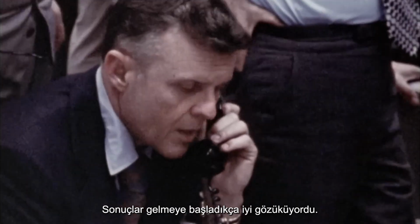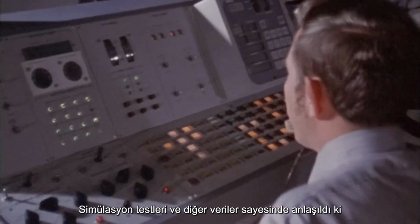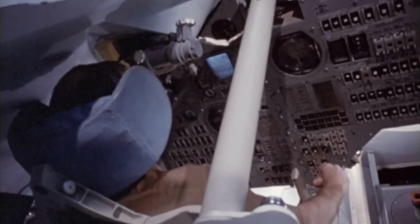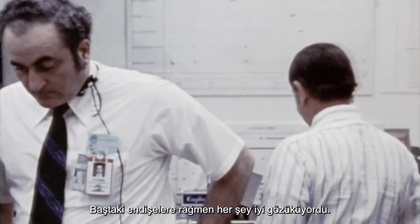The results were coming in. It was beginning to pay off. The simulator tests and other data were showing that with the engine on, they could make the burn without any issues. Despite their earlier concerns, it was beginning to look pretty good.